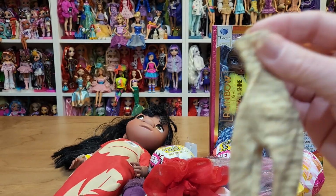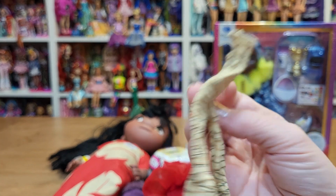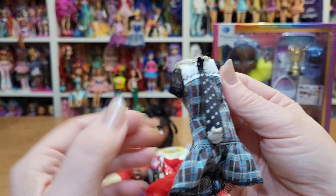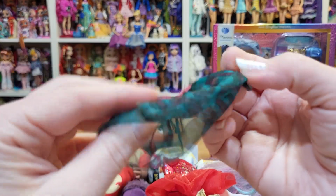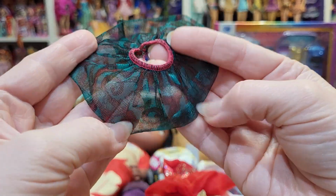This, I'm betting, is a Monster High Cleo thing, because it looks like Mummy. Is this Monster High 2 then? Because this looks like Monster High 2. This looks like Monster High Frankie. Cool. This also maybe is Monster High. I don't know who though.